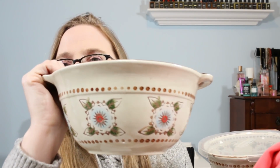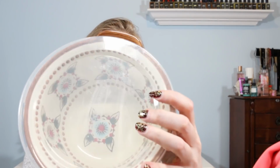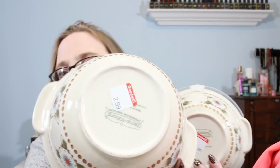So basically this is just a bowl that looks like this, so you could use this as a mixing bowl or a serving bowl, whatever you really want to use it for. Unfortunately, that one didn't have a lid. This one is a smaller bowl that did have a lid, so that's nice to put some leftovers in and stick it in the fridge. The one with the lid was $3.99. The one without the lid was $2.99, which is kind of weird because this bowl's bigger but doesn't have the lid and it was less, but oh well, I'm not complaining. I really like the print on them and they're just really nice quality.